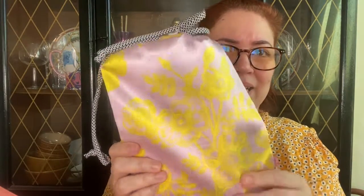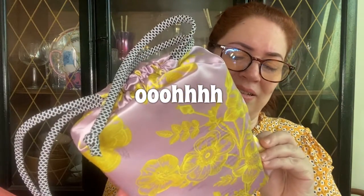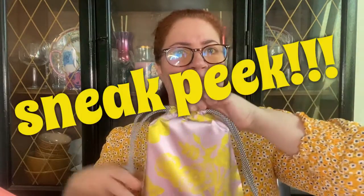My goodness, this is the box that keeps on giving. There's still stuff in this box. Let's see. Oh, wow. This beautiful bag. Isn't that pretty? Oh my goodness. It's a drawstring bag.